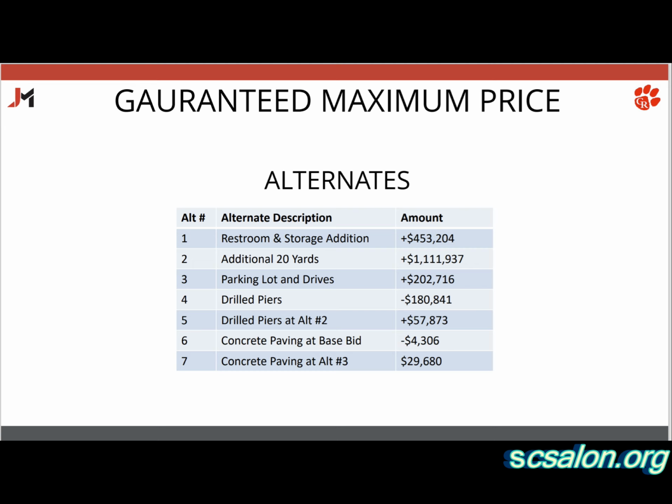The concrete paving for the drive, we already took that one, is a savings of $4,300. And then if we did the parking lot to the north out of concrete, that one's an additional $29,000 to change that from asphalt to concrete. Okay?